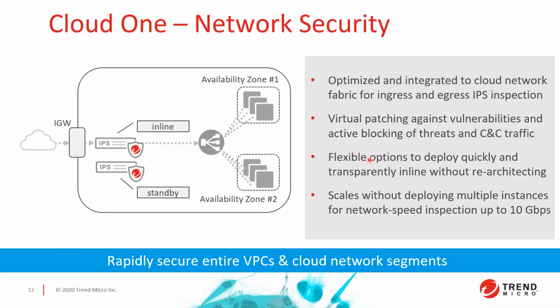It deploys quickly and transparently in line without re-architecting. As you can see in any POCs or any of the videos, if you try it, you will see that deploying it will not affect the bandwidth or the connection at all. It takes less than a fraction of a second to be deployed and the traffic to be completely filtered.